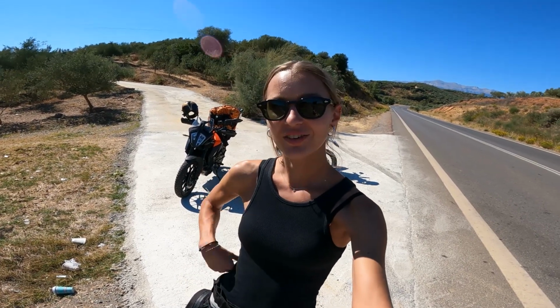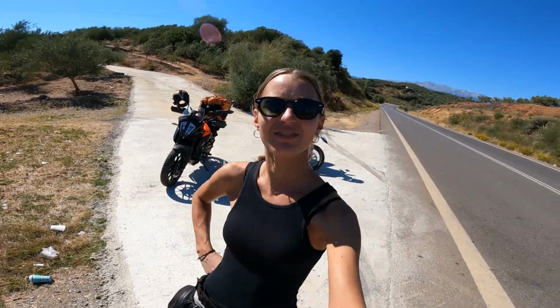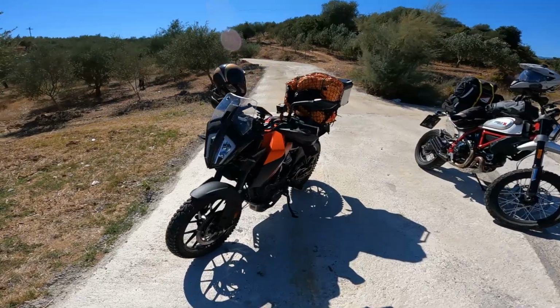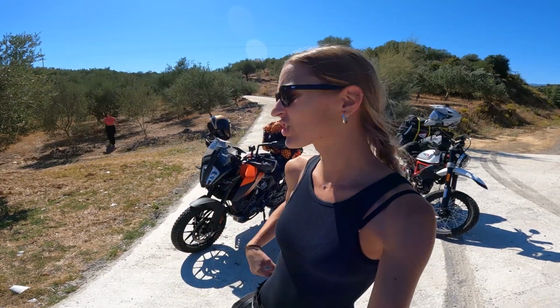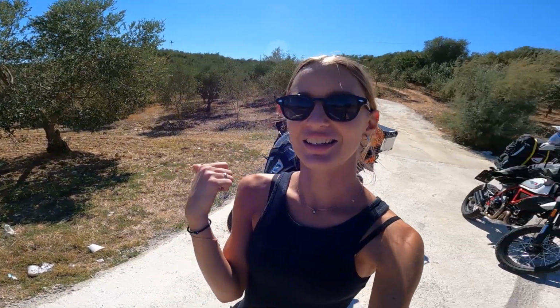Take the ferry, cross the sea and get to Elafonisos. Bikes have been behaving very well. I think the KTM 390 Duke is an ideal motorcycle for a first time adventure rider, and it's actually our first time going for an adventure and camping, and Lucia is riding for the first time in Greece.